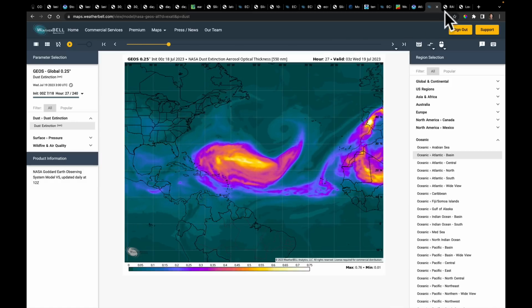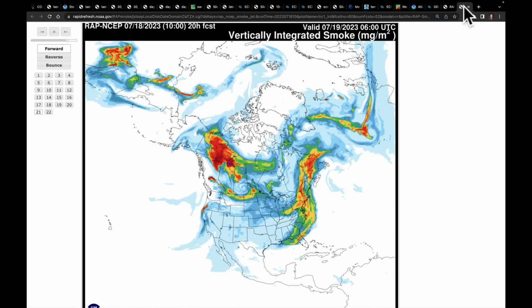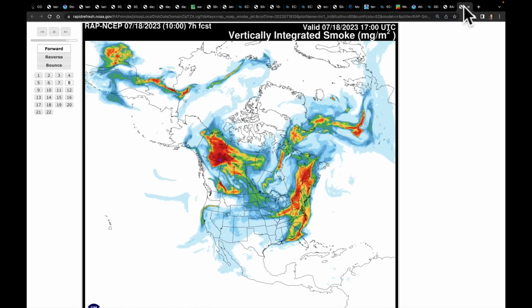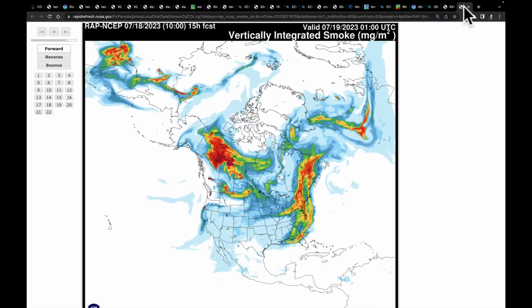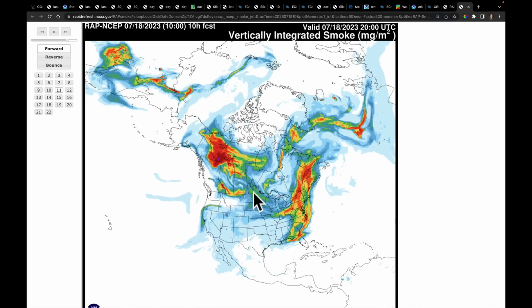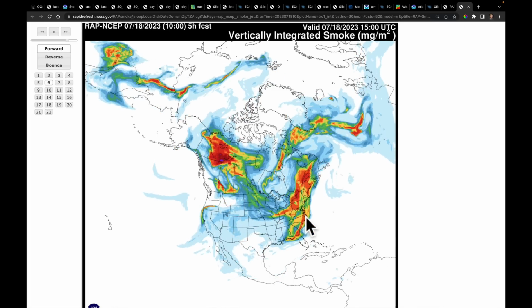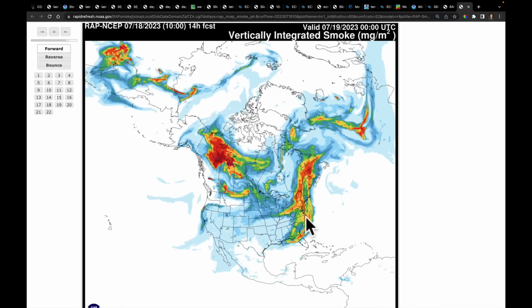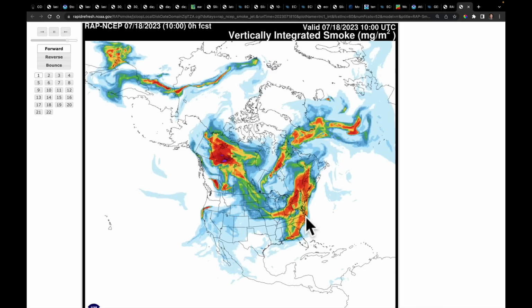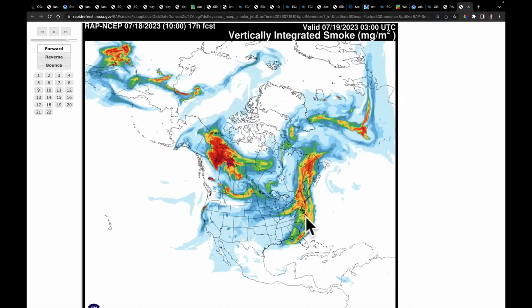And finally, speaking of air quality, I want to bring up the latest loop of vertically integrated smoke throughout the rest of today. And again, our wildfires in the west, the smoke that's being pulled into that low, curling through parts of Saskatchewan, that's the one that's bringing the front through. And then the smoke that earlier this week was in the Midwest, now rolling through the eastern side of the country. So a lot of moving pieces with this pattern, and we're going to watch that ridge kind of open itself up and start to really work on determining where it's going to go and what it's going to do next.